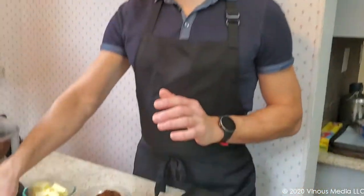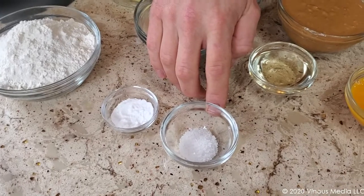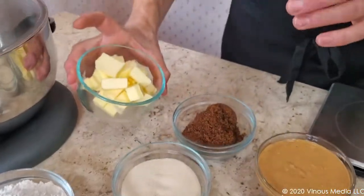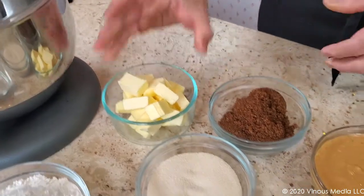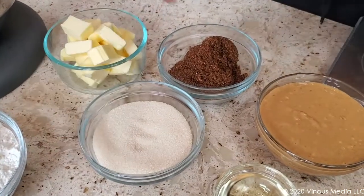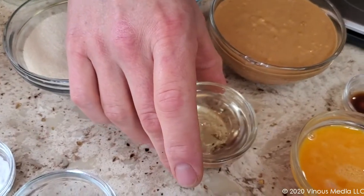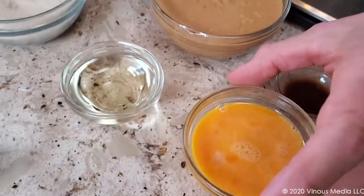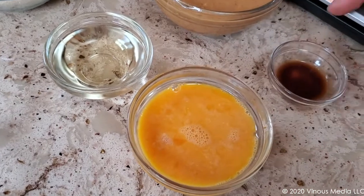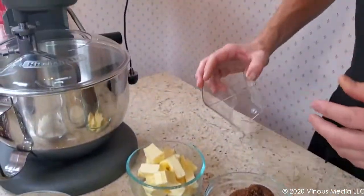Okay, so let's talk about what we have here. We have 255 grams of flour, 6 grams of baking soda, 5 grams of salt. We have 170 grams of unsalted butter that has been cubed and brought just to room temperature. We also have 142 grams of sugar, 142 grams of brown sugar. We have 40 grams of peanut oil. You could also use canola oil for this. And I have 284 grams of chunky peanut butter, 75 grams of eggs, which is about an egg and a half, whipped up, and then 1 teaspoon of vanilla extract. We're going to be assembling this using the creaming method.